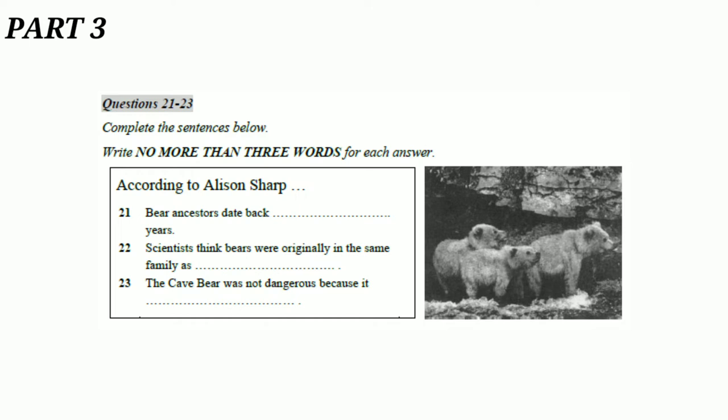Alison Sharp has spent much of her life researching bears, and in particular, bears in danger of extinction. She is the author of a recent book on bears, and we welcome her to the studio today. Thank you. Delighted to be here. First of all, can you give us a quick overview of the history of the bear family?